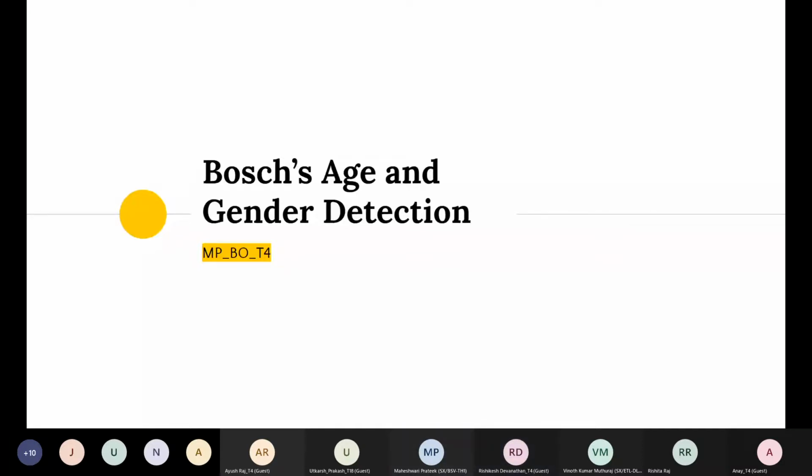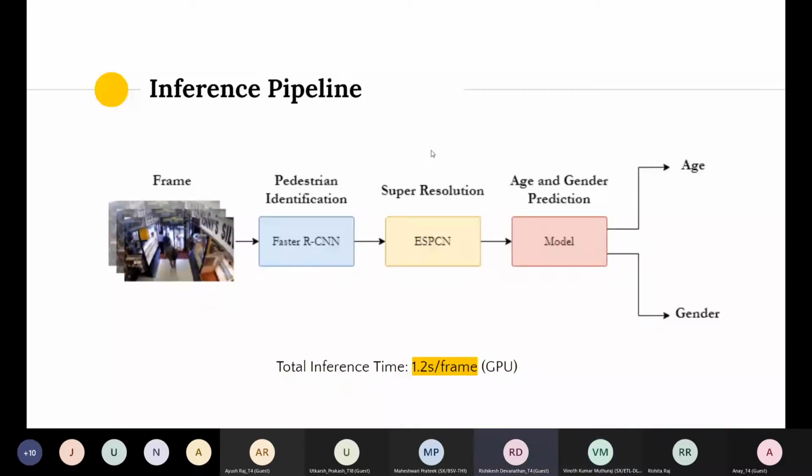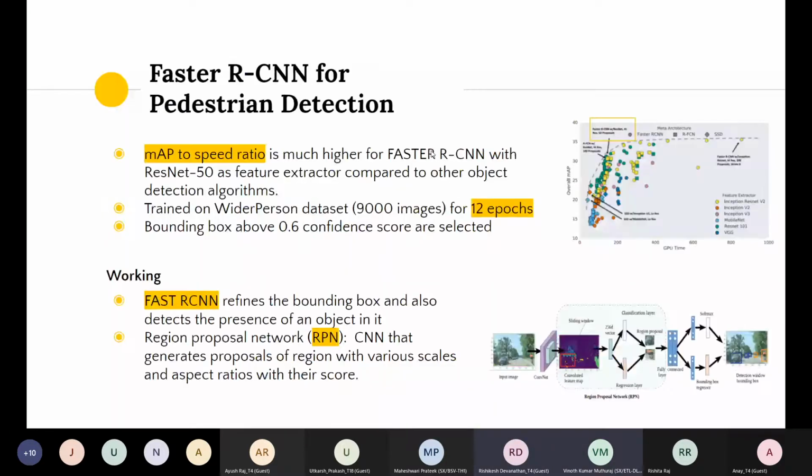Okay. Yeah, Vinod, you were asking something. Rishikesh, you were using Faster R-CNN to detect the complete body, a person, or only the face? Yes, sir. Body, as mentioned before, it was only to detect the body images. So we trained it on the WIDER Person dataset to detect only the pedestrian, so just the body detection.